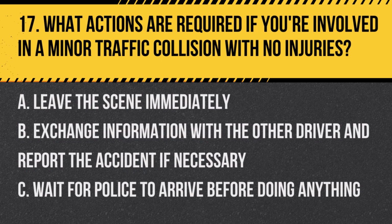Question 17. What actions are required if you're involved in a minor traffic collision with no injuries? A. Leave the scene immediately. B. Exchange information with the other driver and report the accident if necessary. C. Wait for police to arrive before doing anything. Answer: B. Exchange information with the other driver and report the accident if necessary. It's important to handle minor accidents responsibly.